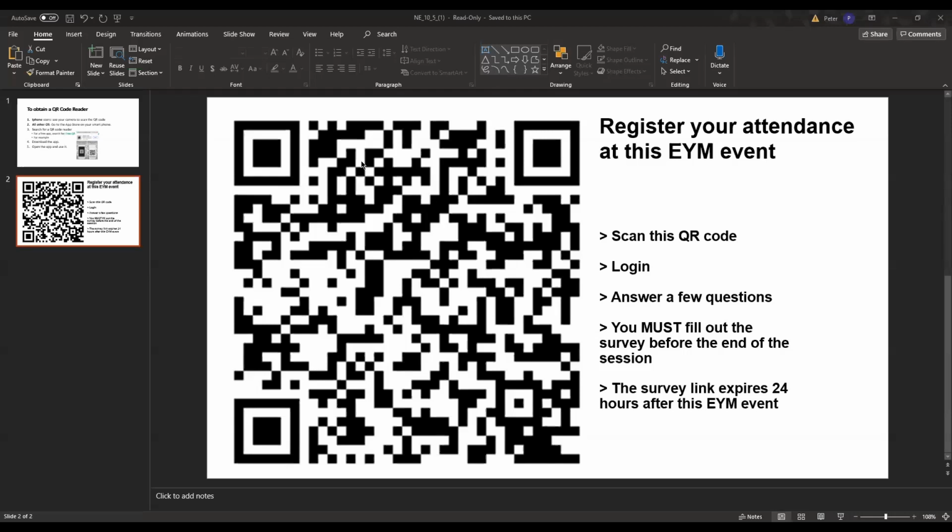Can you all see the QR code? Yes, I can see. Great, thank you.